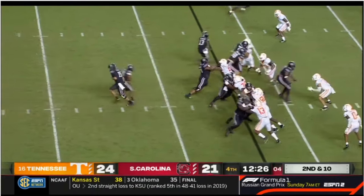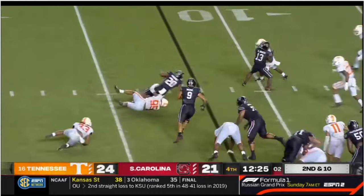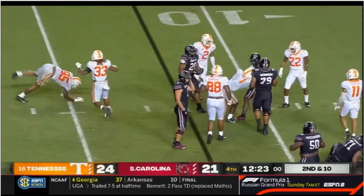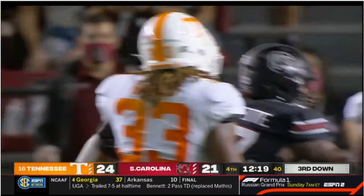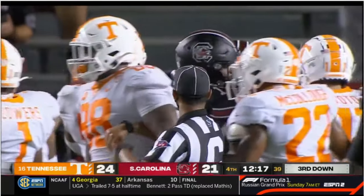Smith goes in motion, and it's Harris hitting the hole, but tackled. Nice open field tackle by Kevon Bennett. Look at the athleticism. Biscuits boy is showing off.